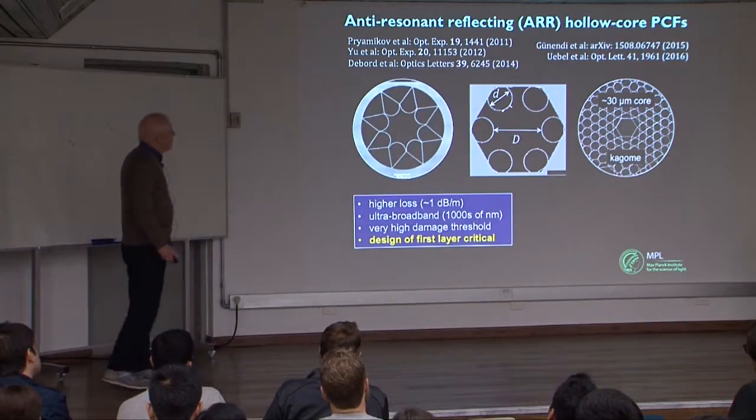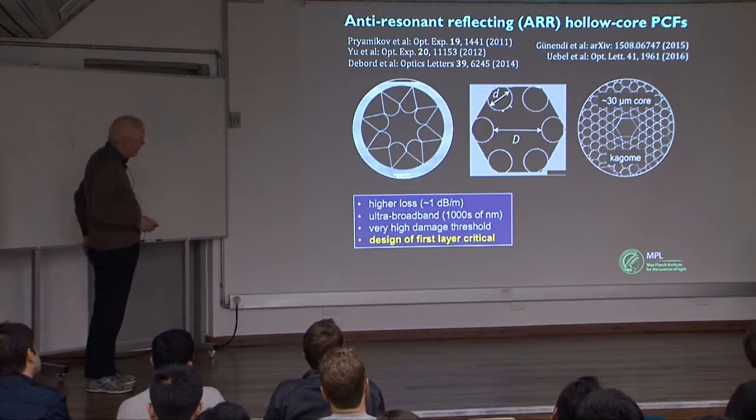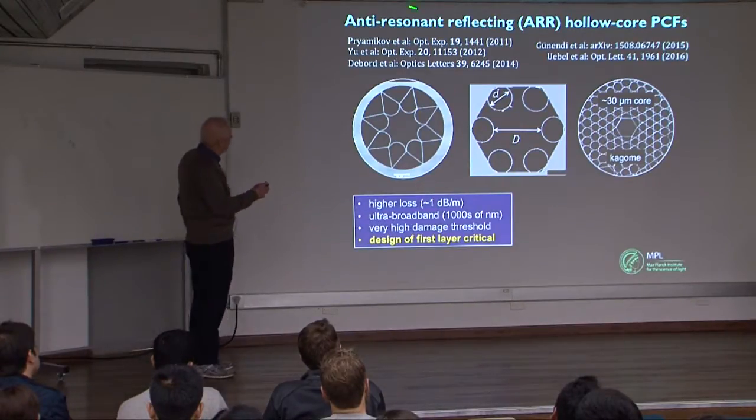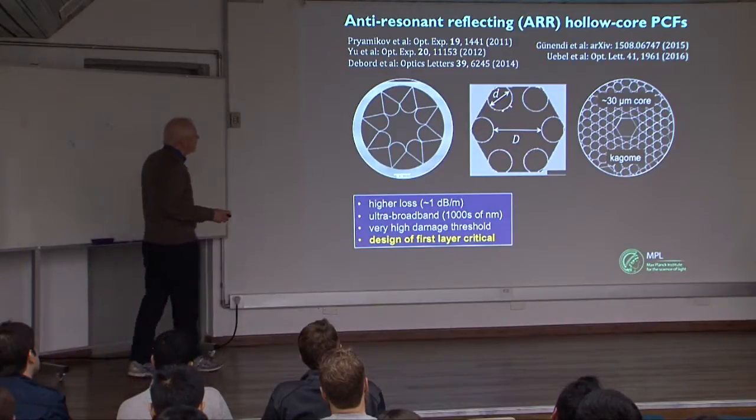So the kind of fibers that we are using in this work. Mainly in this work, we don't use photonic bandgap fibers. We're using these hollow core fibers that guide by this anti-resonant reflection mechanism, ARR, I call it. I couldn't think of a decent acronym for it.